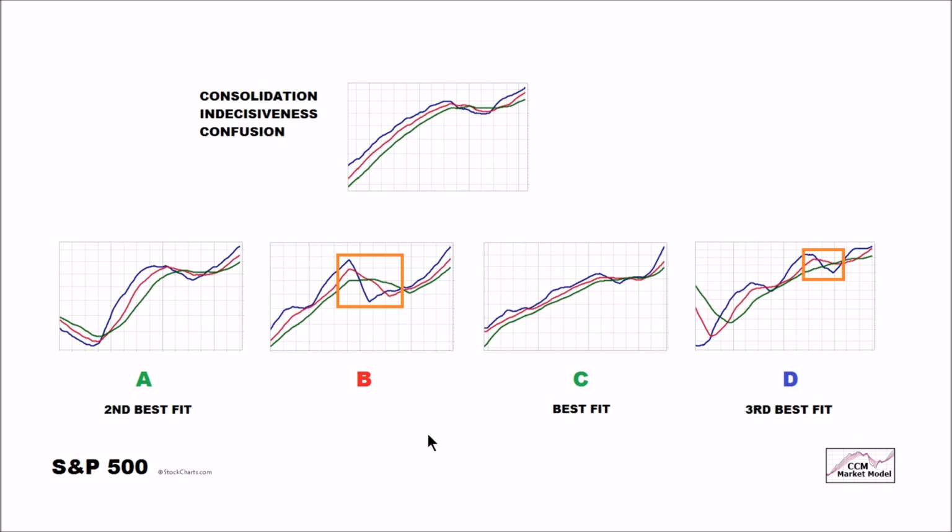And after we review the charts and study them, we might draw the conclusion that this chart here appears to be the best fit. A strong bullish trend. A period of indecisiveness, consolidation, and confusion. And then a bullish breakout. Blue exceeds this high here.